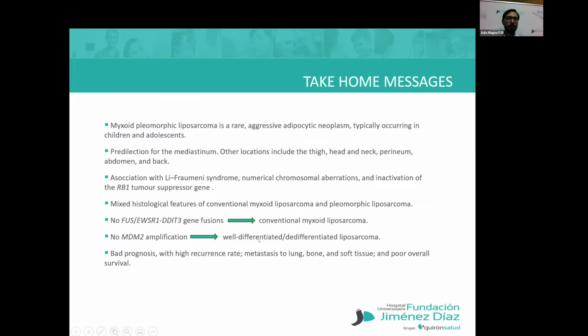And unfortunately for patients, this tumor has a bad prognosis, with a high recurrence rate and frequent metastasis to lung, bone, and soft tissue, and an overall poor survival.